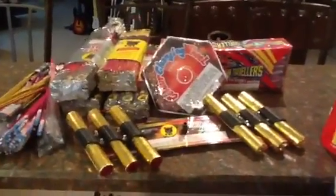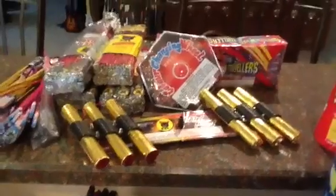That's a color changing wheel. And then the big one there, it's a Black Cat. It's called Whirlwind.